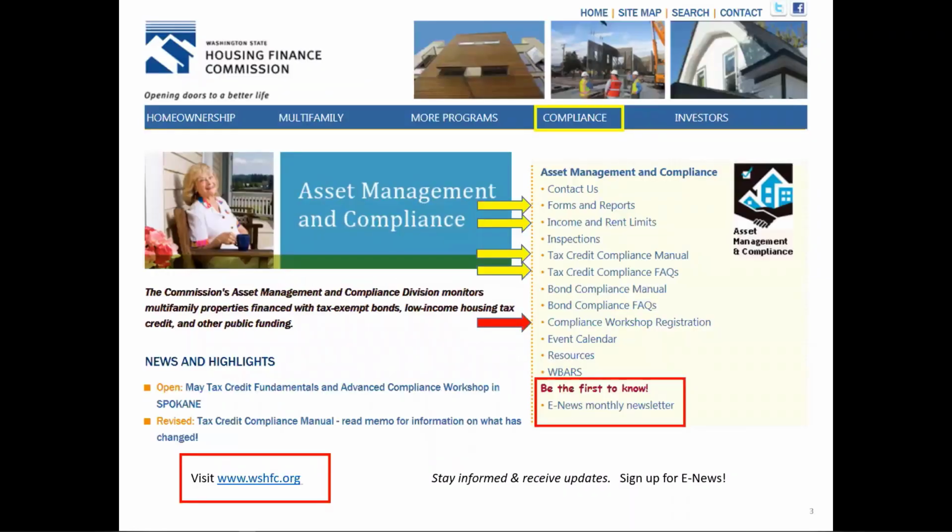On your screen here, you're going to see a screenshot of our website. Under compliance, you're going to see here the yellow arrows are where you can locate our forms, income and rent limits, the tax credit compliance manual, and the tax credit compliance FAQs. The red arrow is our compliance workshop registration. So once we open up registration again, this is where you will go to register.